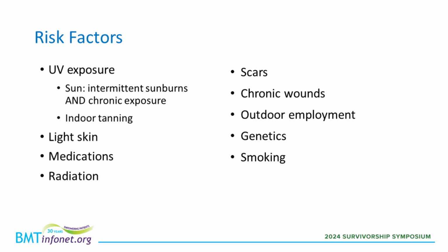There are some risk factors that we see across the board for all patients, even without transplant. We know that UV exposure is a known carcinogen. It's been very closely linked to skin cancer. There are different ways of getting sun. Some people tend to get more intermittent sunburns when summertime comes around, when they're on vacation, et cetera. And other people, like me who live in California, have a little bit more chronic exposure, in the sense that when the weather is nice all the time, you're getting more of that direct UV exposure. Certainly, patients who have lighter skin are at increased risk for skin cancer.